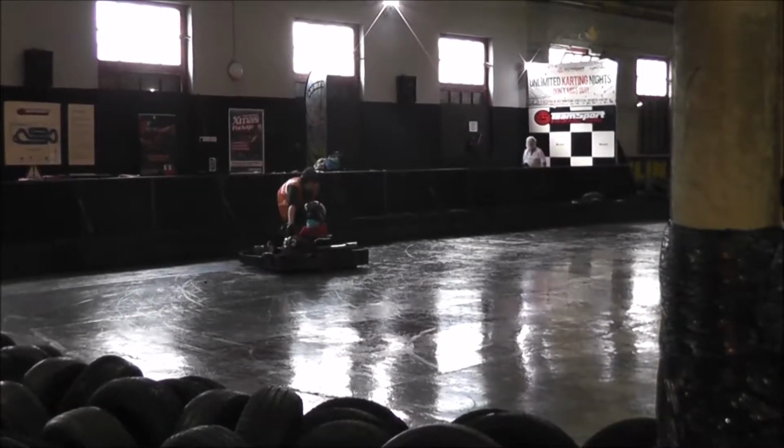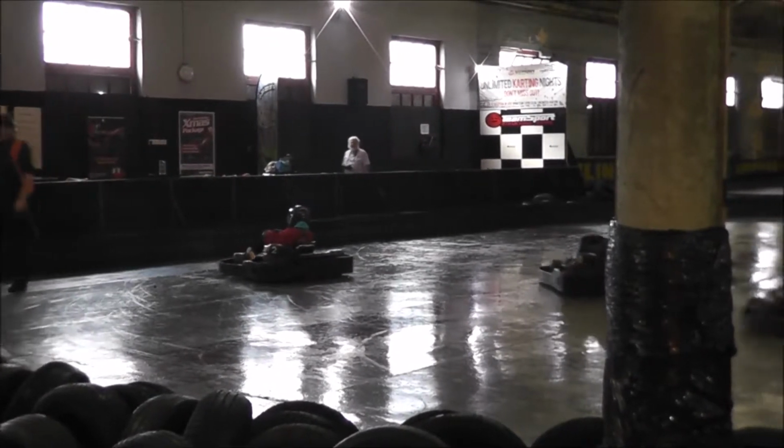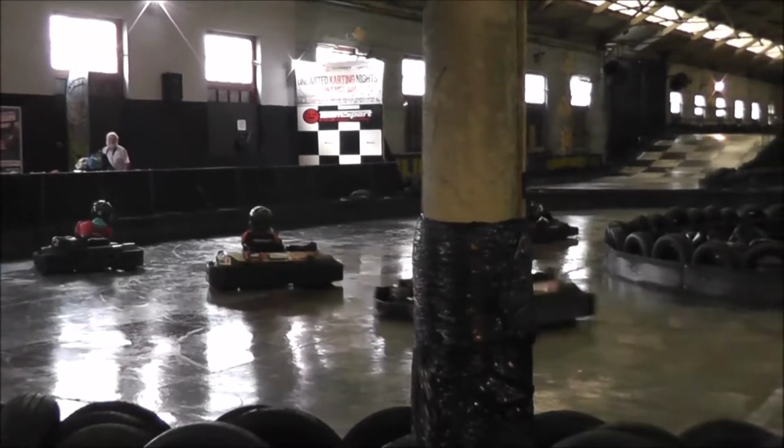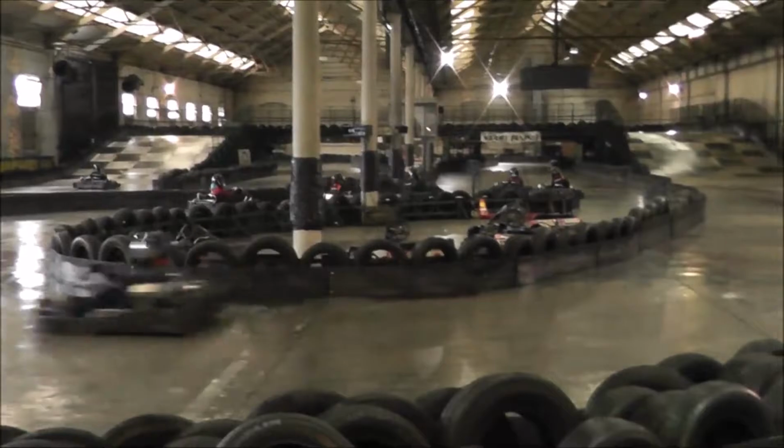In fact, very brave of her to be pushed back and carry on. And in fact, I don't think she actually lost much time after that, if any. So it's good that she's managed to continue in the race.